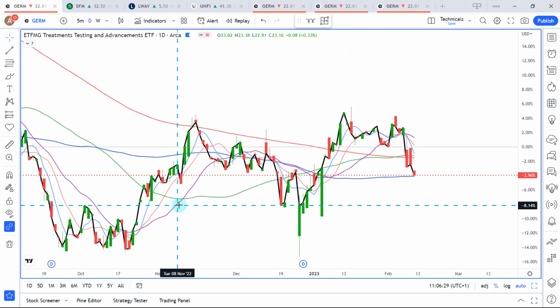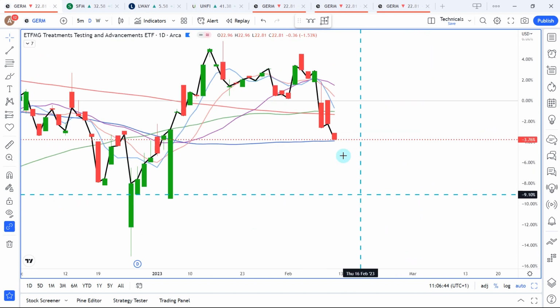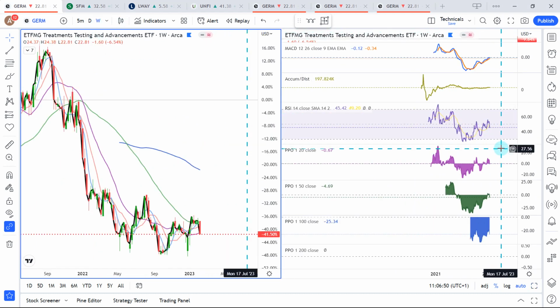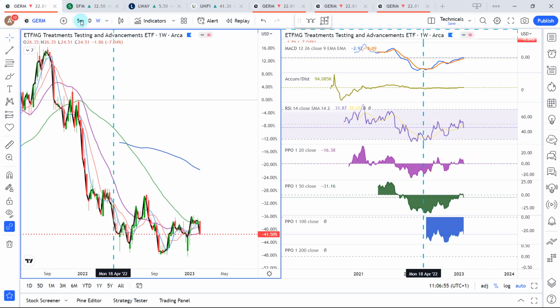If you go here to the dailies, we have support at the blue 100-day moving average, which has been important in the past as a support level. It's very much watched, the moving average. So all in all, it's nice to see that on Friday we did stop dead on that moving average. If you look here at RSI and the PPOs, we are in very neutral territory on the weeklies.